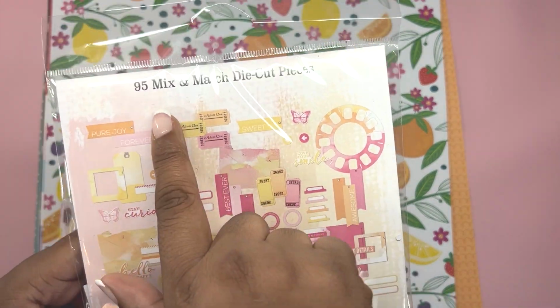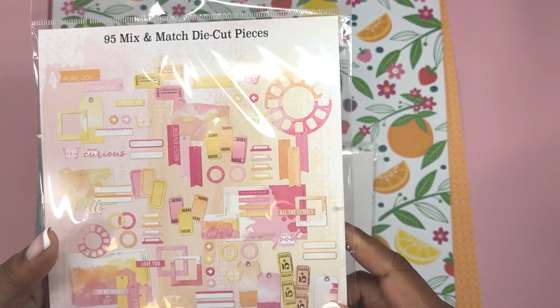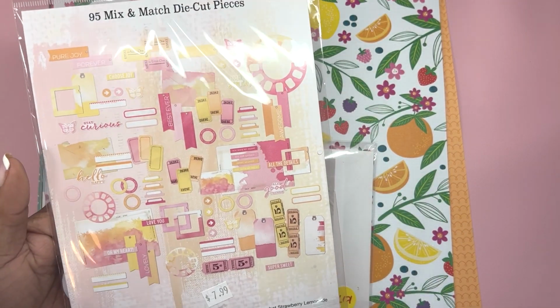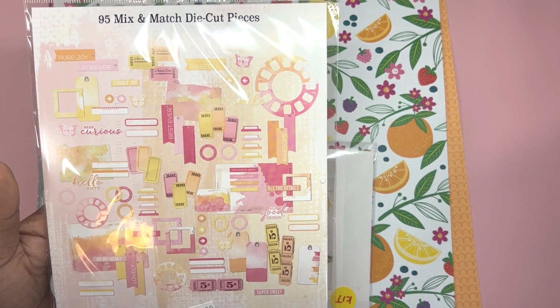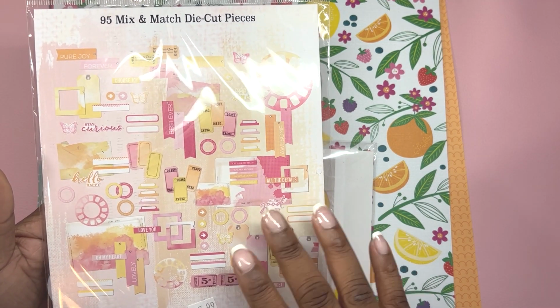And it has 95 mix and match die cut pieces. So viewfinder, tickets, frames, tags on here, butterflies and all types of shapes. And there's beautiful colors included in this.